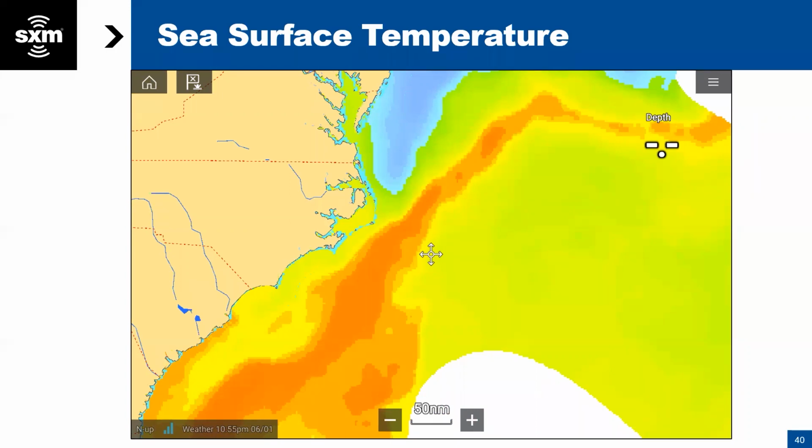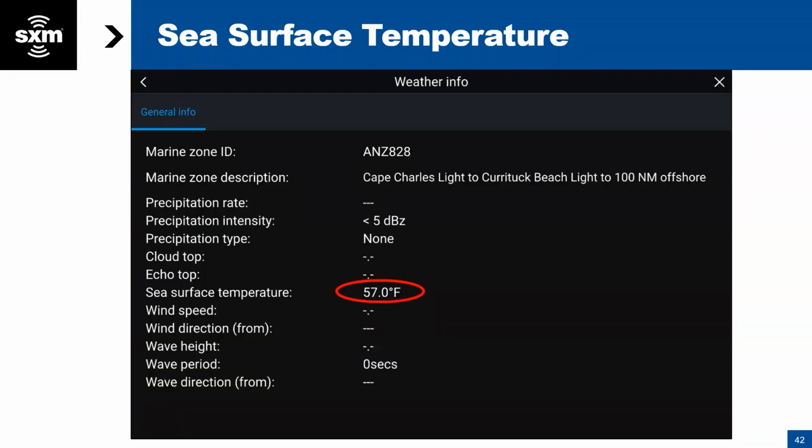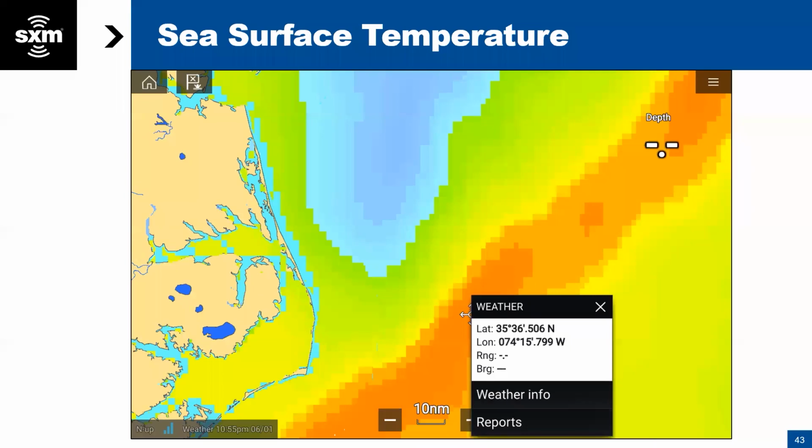And this is a gorgeous picture that was just taken about a week ago, where the Gulf Stream is running up along the Carolinas right now, and then off out into the Atlantic. So you can see a crisp, clear picture. What we're looking at here is the color actually represents where the water temperatures are changing. So I'll zoom in, and I've clicked on the blue here, and then I go and select weather info, and I'm getting my sea surface temperature right there. So that blue area is 57 degrees. And then I've moved my cursor down here, and this is warmer water.